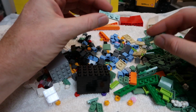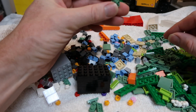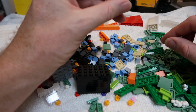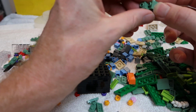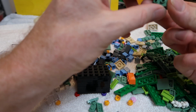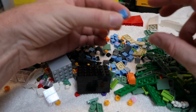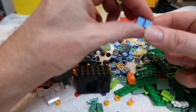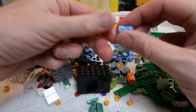So I got, yeah, a stack of these 1x2 plates. Got a stack of these two-sided ones. I just really love these pieces. I think they're very useful. So you can do a lot of those with the studs out kind of approach to building. Never have enough of these ones here. These 1x1 bricks, always useful in that sort of lilac colour.